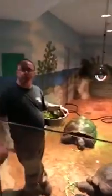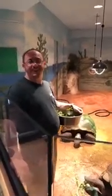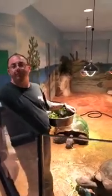Sadie wants to know if they have a favorite zookeeper. Just about anybody who has food. Favorite of the day. Kennedy is asking, how fast can they walk? I'm not sure either. I've never seen them completely haul.